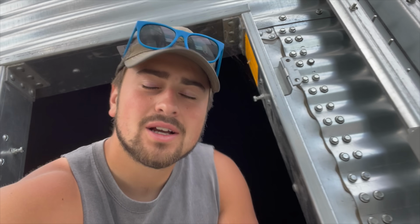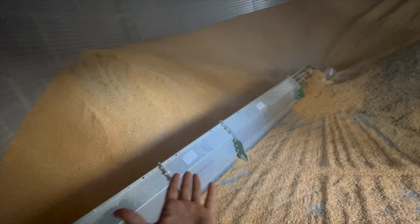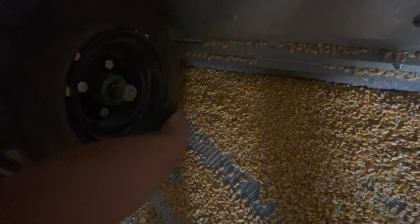Hey y'all, come inside, check this out. Welcome to my home. The corn cave. We are in the wet bin. The skinny tall. Sweeping corn. This sweep is probably adjusted improperly where this tire is not even on the ground.